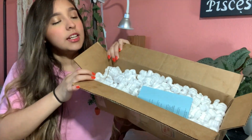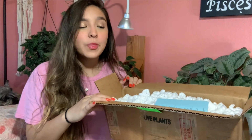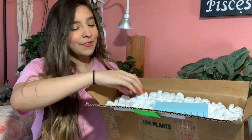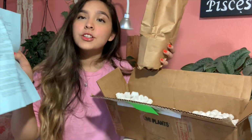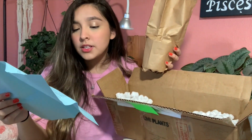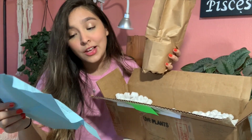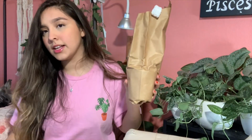Okay, so it looks like they have a bunch of packing peanuts in here. We're not the biggest fan of packing peanuts here because they get everywhere. So I'm just going to start pulling the plant out. They do have a little instruction sheet here where they do say if there are any problems or damage with your plant, you do have 7 days to contact them. So that's nice. We're gonna move this out of the way and we're gonna get to opening this guy.